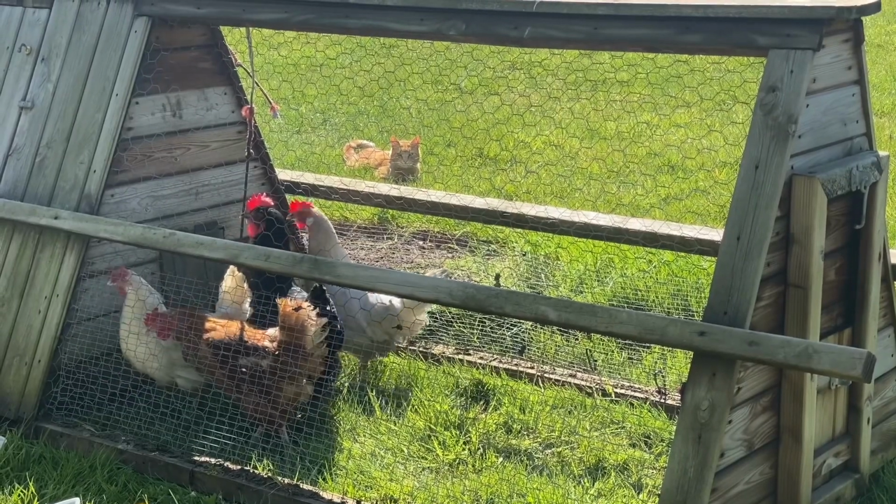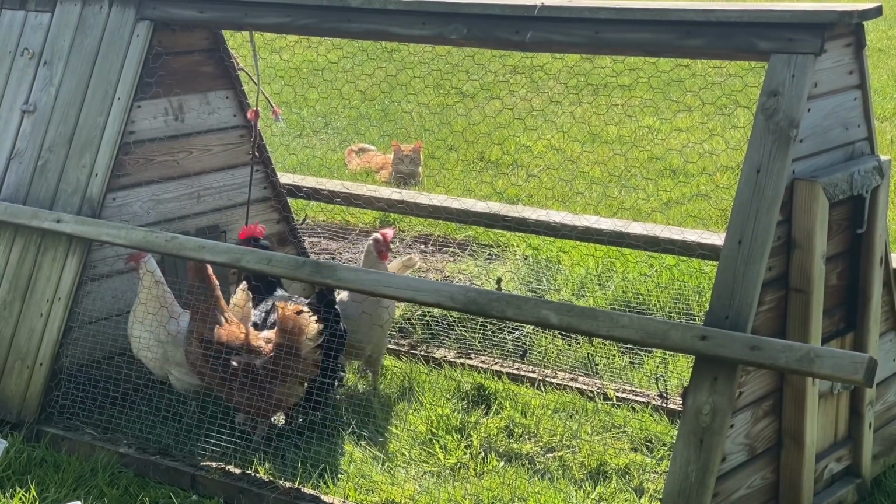So there's some new hens arrived and the cat's stalking them already.